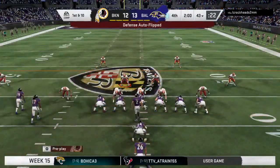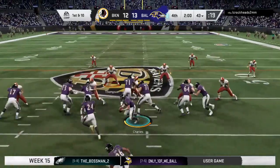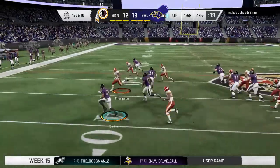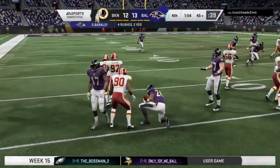So it's Raven football here as we welcome you back. They've got a 1st and 10 as they look to try and finish this one off. They'll try and run some clock here with Barkley. 2 yards on the carry there.